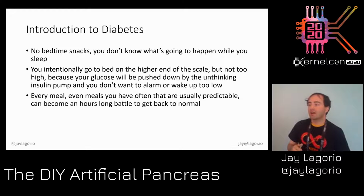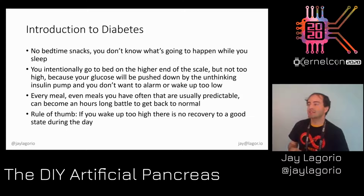And finally, every meal, even meals that are often predictable, that you could have at the same time every day and exactly the same amount, can be an hours-long battle to get back to normal, because your body fights you for reasons no one really understands. And lastly, the rule of thumb, if you wake up too high, there is no recovery to a good state during the day. You're going to overcorrect, and then you're going to overcorrect high, and then you're going to overcorrect back down, and it's a lost cause. Just try to manage it as much as you can and wait for tomorrow.